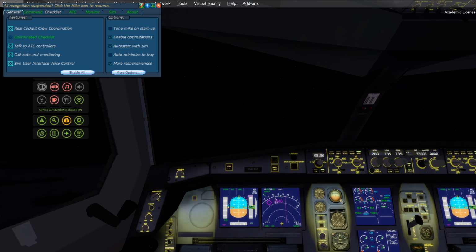Say again, Delta 5591. Delta 5591, turn to heading 135. Heading 135, Delta 5591.